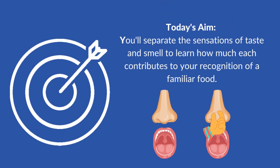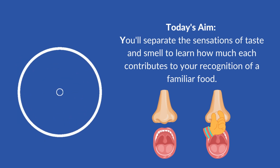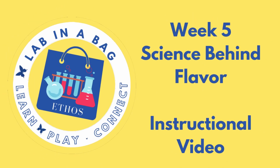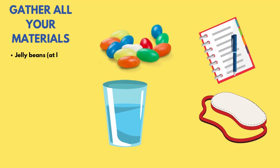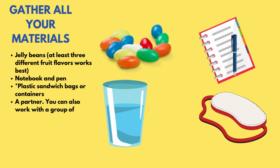For week 5, you'll separate the sensations of taste and smell to learn how much each of them contributes to your recognition of a familiar food. For this activity, you'll need jelly beans, at least 3 different fruit flavors work best, your notebook and pen, plastic sandwich bags or glass containers, a partner. You can also work with a group of friends and compare results, blindfold, glasses of water, knife and cutting board.